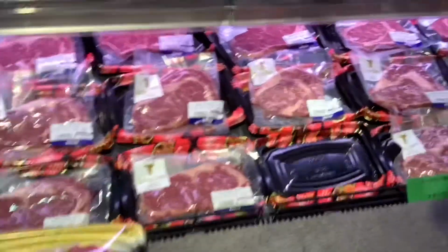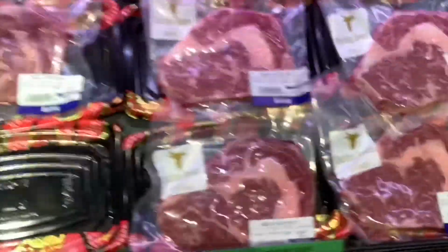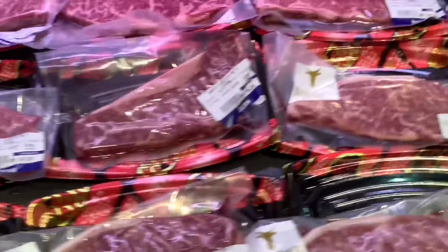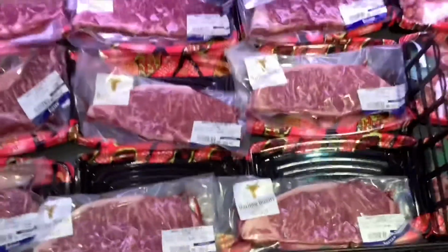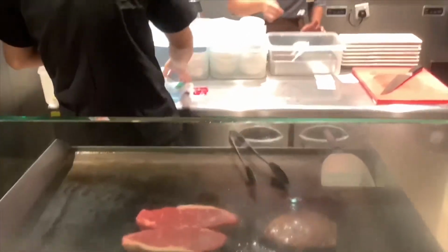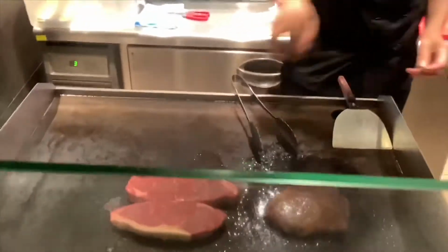I think it's definitely the place to go to if you fancy some steak but minus the frills whatsoever. What you do here is that you go to the counter, it's like a supermarket meat counter, and you choose the meat that you want. It can be an ordinary sirloin to a very high grade Wagyu, and you pay for it and then they will cook it to your liking, Japanese style.